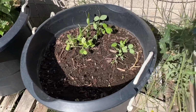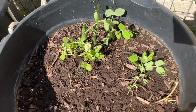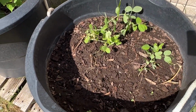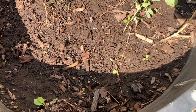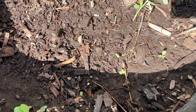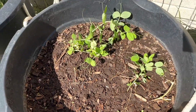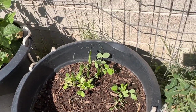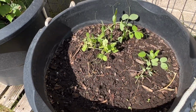I have these peas. My peas are growing. They're doing good. These just came up. I'm not sure what variation these are, but they just started growing. These might be more sprouts of peas. We'll just have to let them grow and see what happens. But they are growing and they're liking this spot. Hopefully they'll grow up on this fence. So those are my peas.